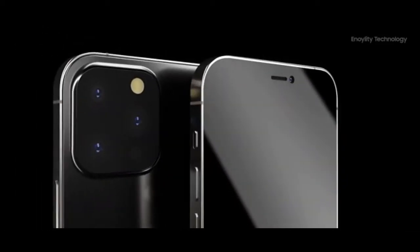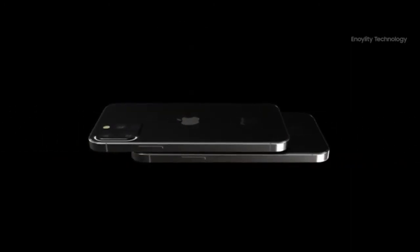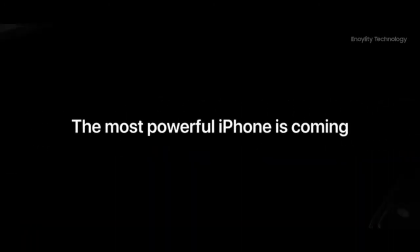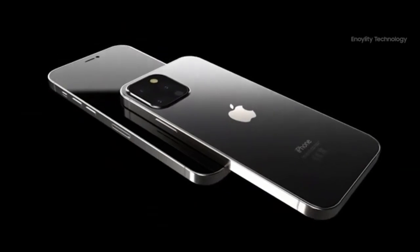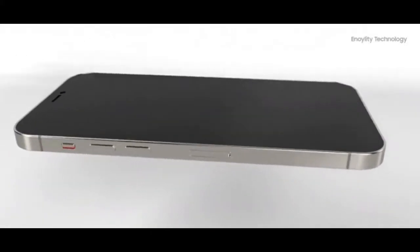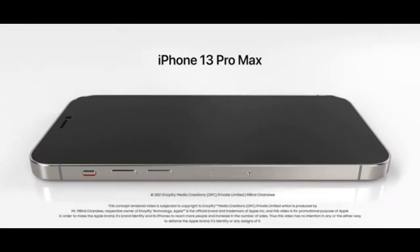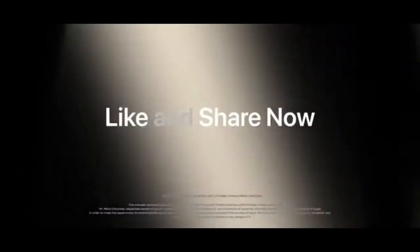So as you see, the S model generally implied that the phone had a lot in common with the last year version, save for a few key improvements. So whether Apple goes with the iPhone 12s or 13s as a name will say a lot about how different this year's phone truly is.